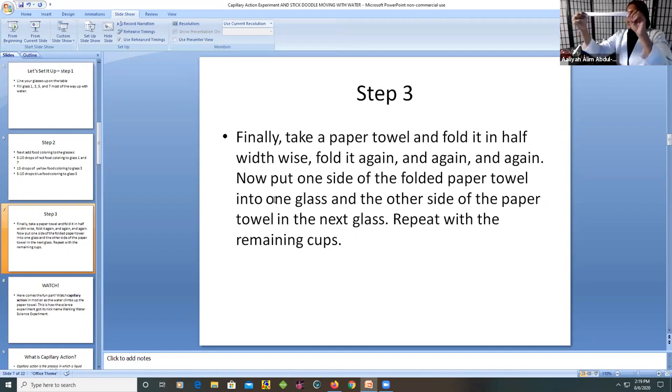All right. Got your narrow strip. And we take it and fold it again to make our legs. All right. And let's put it in number 6 and number 7. Push it down so they're touching the bottom. All right. There we go. Nice.